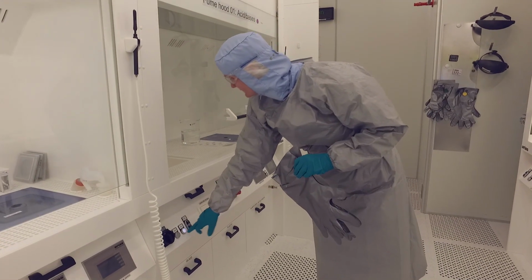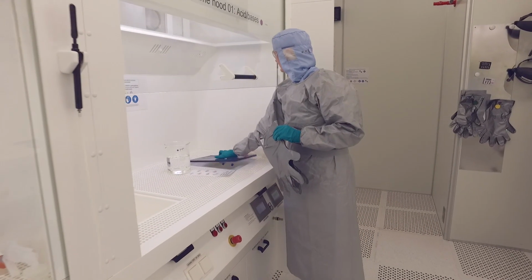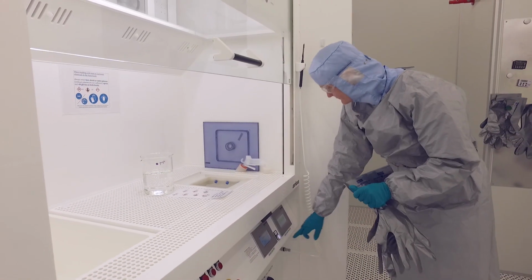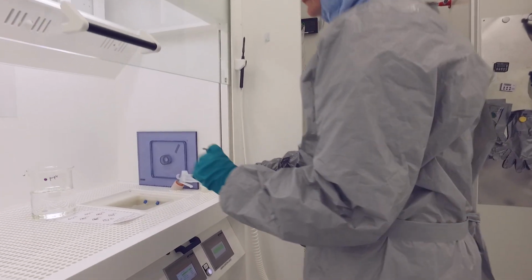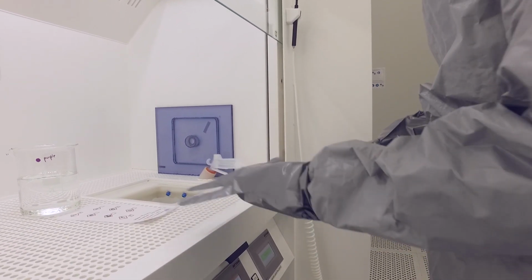To use the fume hoods, always use the buttons on the operator panel to open the sash. This ensures proper startup of ventilation before the sash opens, and thus optimal safety. When not in use, the fume hood sash will automatically close, and the exhaust system will go into energy-saving standby mode.